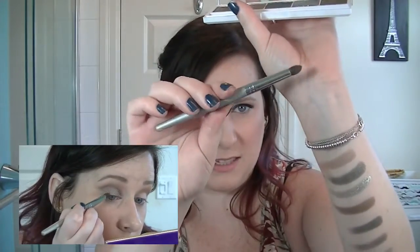The brush I like to use, this is by Quo, and it's a dense pencil brush. This is from their old set. I actually should go out and buy their newer updated one and see if it's as good as this one. This is a holy grail, can't-live-without brush for me when I do a wash of color all over my lids, because it really packs on the color, and because it's tapered and kind of fluffy but dense, I can blend out the crease.